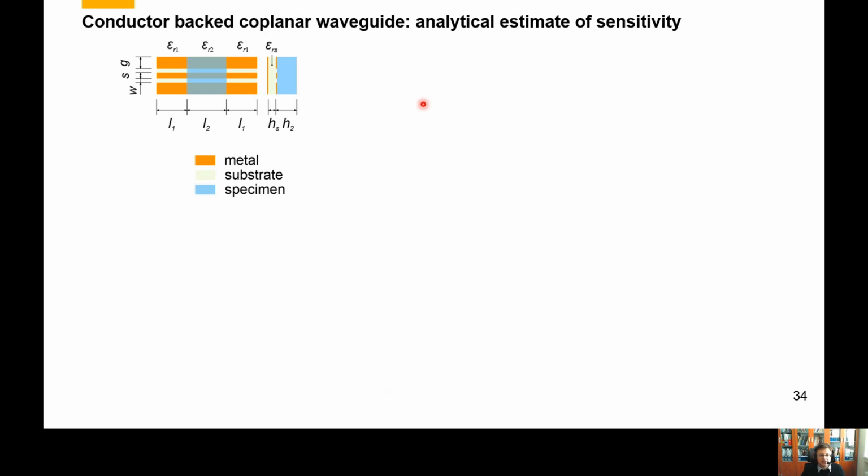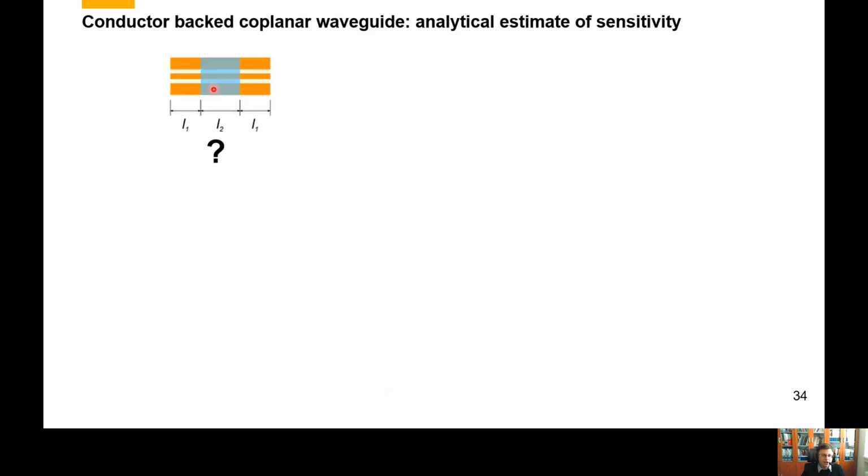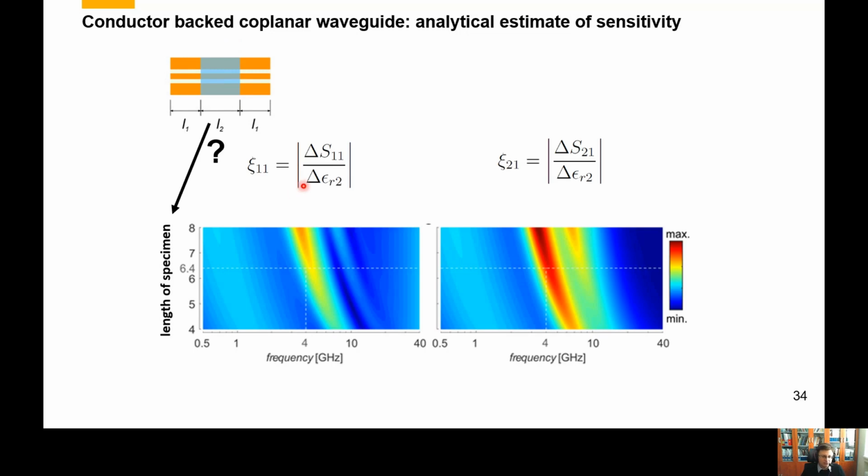In this case, we designed the sensing structure based on the conductor-backed coplanar waveguide, where we first made analytical estimates of sensitivity by formulating the transmission model with analytical equations. So we can see the coplanar waveguide's cross section, and this is where we placed our specimen or sample. Now we ask how we can optimize the geometry of this sample in order to probe it at the optimal frequency we determined earlier, roughly 4 gigahertz. We found that the effective length of the sample has to be around 6 millimeters in order to have high sensitivity at 4 gigahertz while still having reasonable sensitivity at 18 gigahertz.